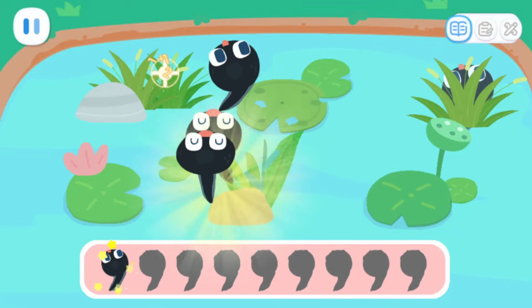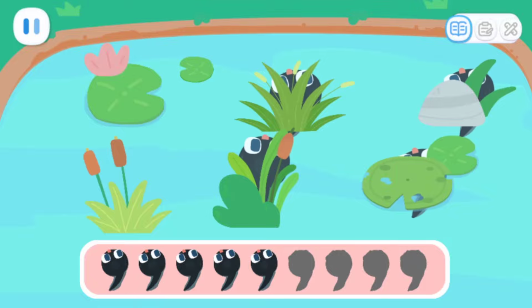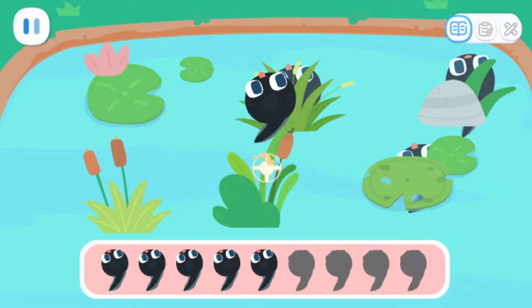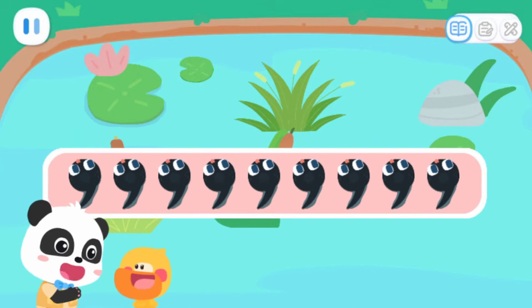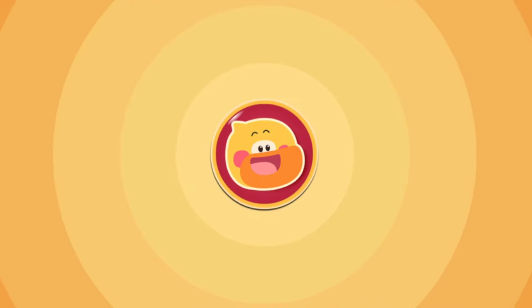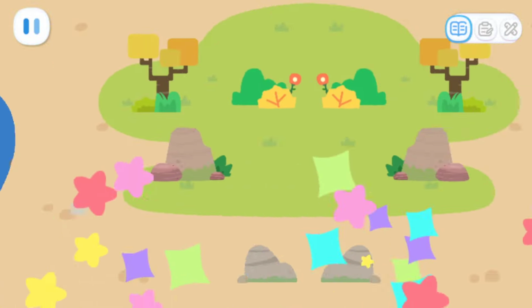1, 2, 3, 4, 5. Seven, eight, nine. Wow! Found the 9 tadpoles! Let's send them home! Write the number 9 and send the tadpoles home!